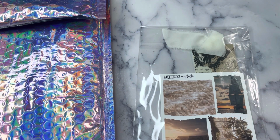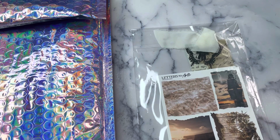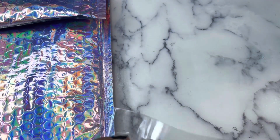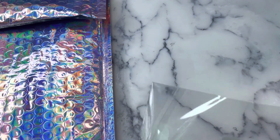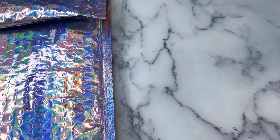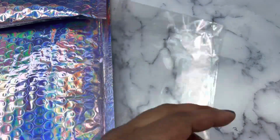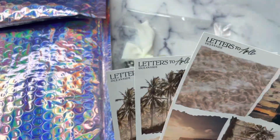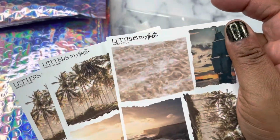I'm going to say this took about 5 weeks. So, I don't know if you like to wait that long, go for it. I don't. Especially when you have seasonal things, the season is going to be over. Now, having said that, it's still cute. It should not take you 5-6 weeks to get 3 little sticker sheets.